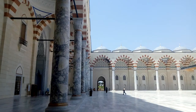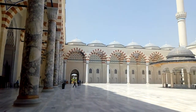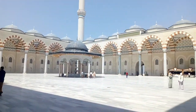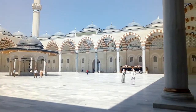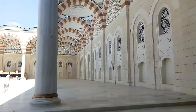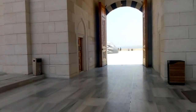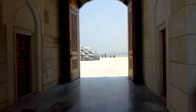Camlıca Mosque was built in 2018. This is one of the biggest mosques built in Turkey lately. At the same time, over 50,000 people can pray. It's been built on the hill of Camlıca.